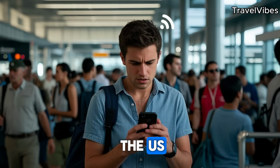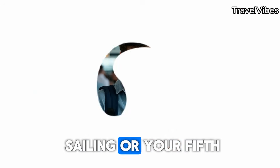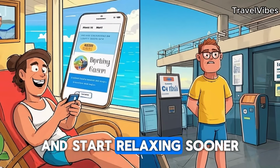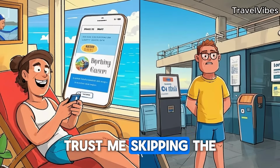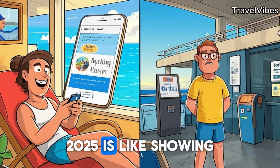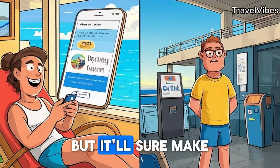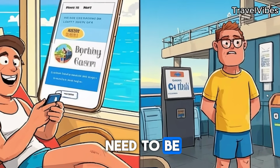If you're cruising from the US, whether it's your first sailing or your fifth, this app helps you skip the chaos and start relaxing sooner. Trust me, skipping the app in 2025 is like showing up without your toothbrush. It won't ruin your trip, but it'll sure make things harder than they need to be.